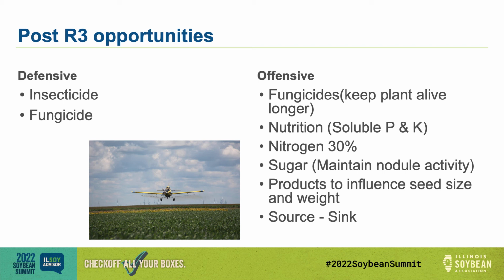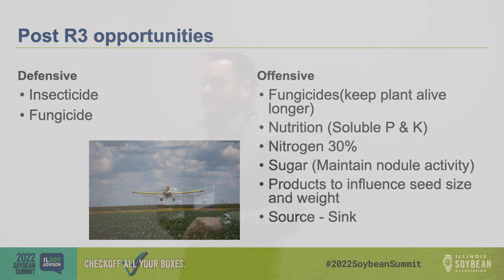Nutrition, soluble P and K. Nitrogen, I've got 30% there. Why do I have 30%? Because that's what we need to get out of the soil, because only about 70% of the nitrogen needs are met through fixation.